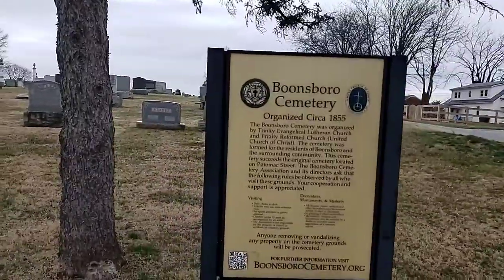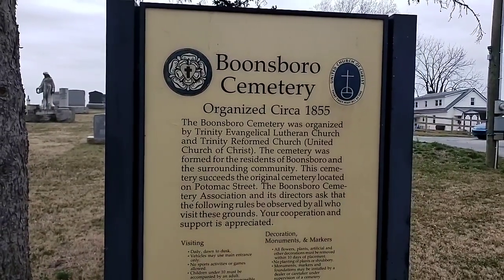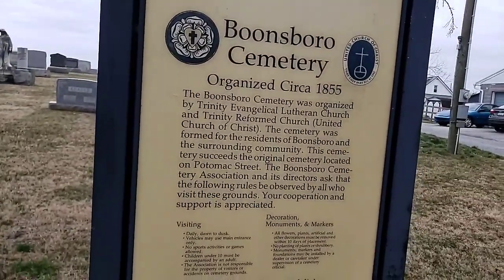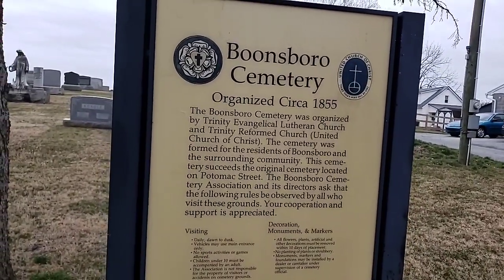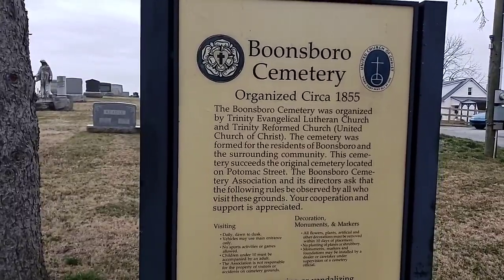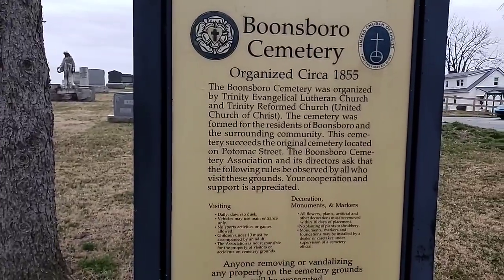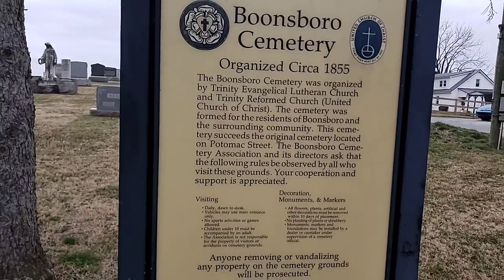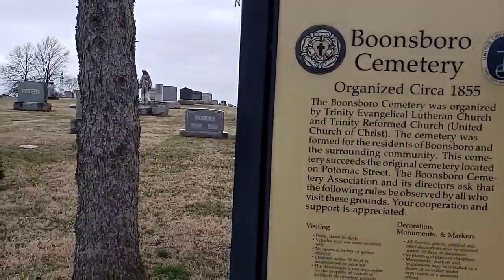1855. Cemetery was formed for the residents of Boonsboro and the surrounding community. The cemetery succeeds the original cemetery located on Potomac Street. Okay, sorry, I was reading a message too. Cemetery Association's directors asked the following rules be observed. Open daily dawn to dusk. No sport activities. Children under 10 must be accompanied by an adult. Not responsible for property of visitors or accidents on cemetery grounds. So be nice. Don't be a jerk. Be respectful of the cemetery is really what they're saying.